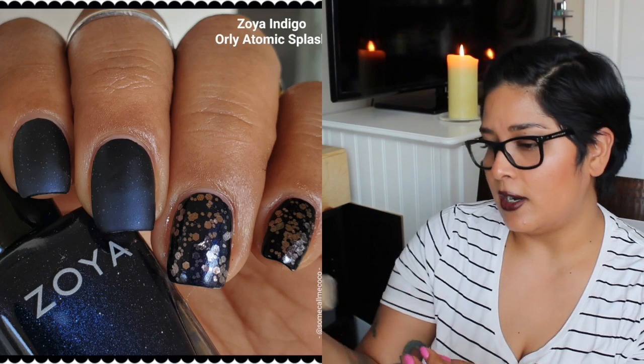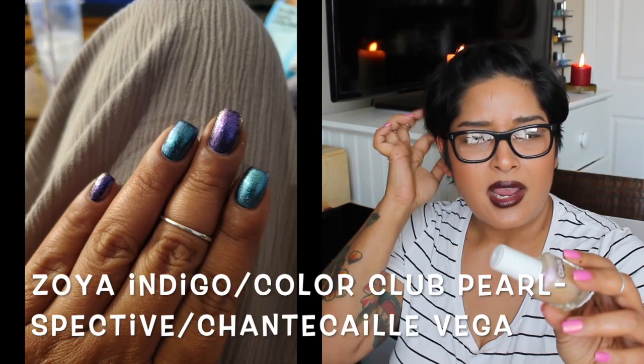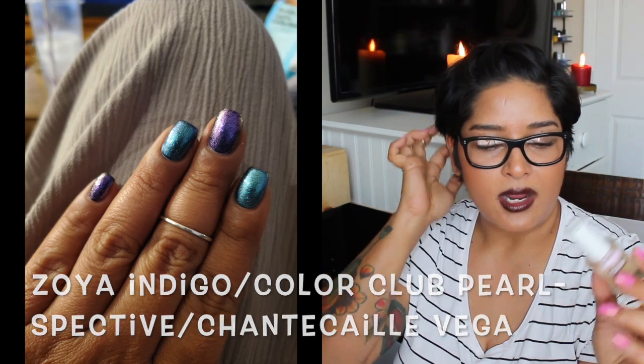I used Color Club's, what is this called? Perlspective, which is a little shifty topper that shifts from a pink to peach or something like that. I think it ended up looking a little bit more purple on the nails, which is really, really pretty. I also used Vega over top of it, and I did alternating nails. I didn't take the best picture of it. I wasn't a fan of the alternating nails.